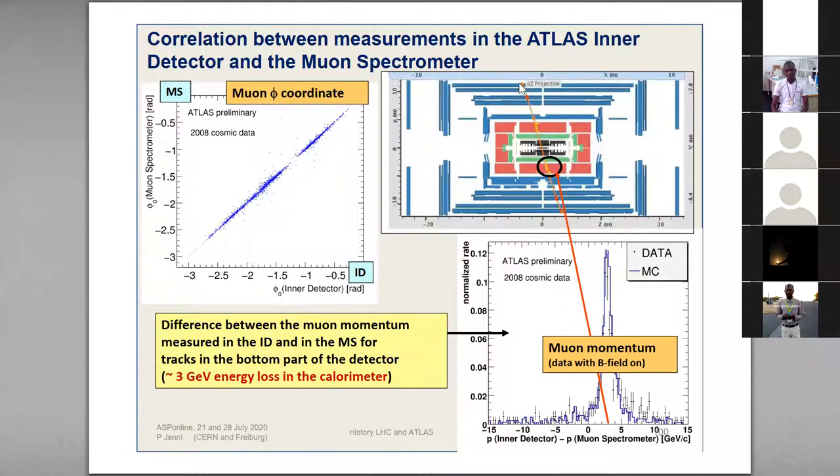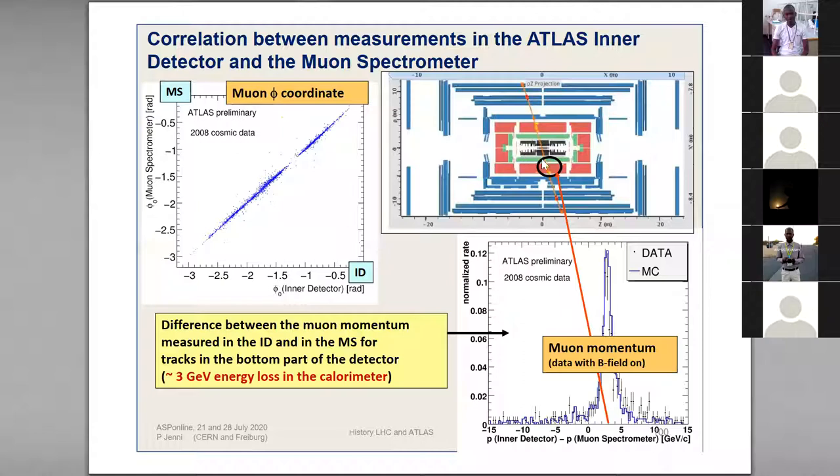For example, you can check that the track segment you measure in the muon system is really matched with what you measure in the inner tracking detector. And this is shown in the plot, where you see a very clear correlation between what you measure in the muon spectrometer and what you measure in the inner detector.